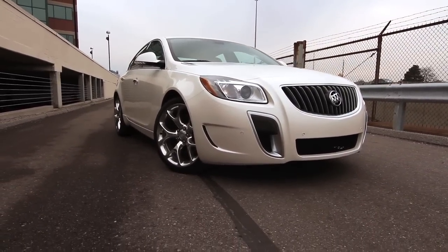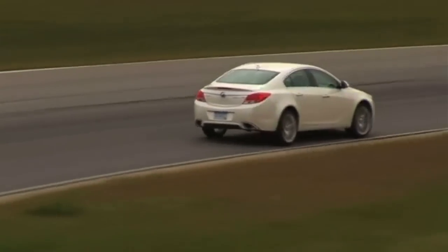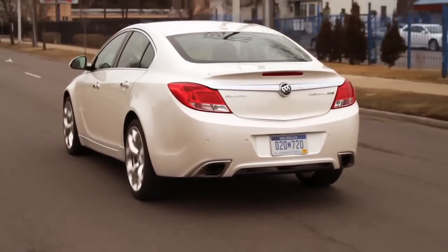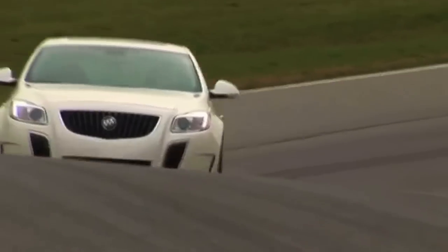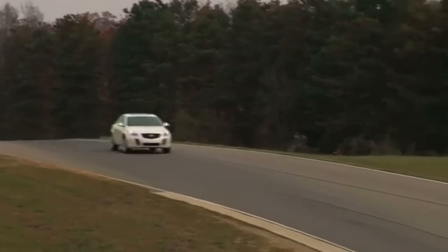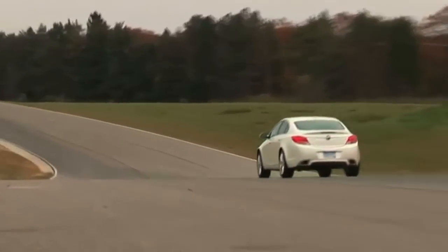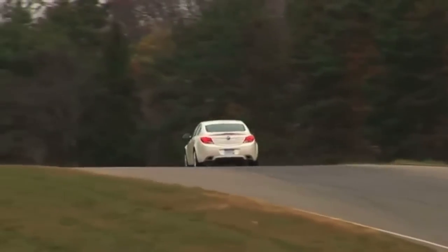Far from it. It's not to say we didn't have a ball taking it to the track and pretending it was. But more importantly, we loved how the Regal GS treated us just tooling around town. With 270 horses on tap, the Regal GS did put down some respectable numbers at the track, turning in a 0 to 60 mile per hour time of 6.2 seconds and managing the quarter mile in 15.4 seconds at a top speed of 94.4 miles per hour. That compares well with the V6 powered Toyota Camry, which ultimately had a slightly quicker time down the drag strip.